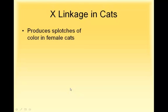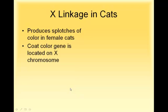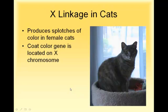Now, sex linkage, also called X linkage because it's found on the X chromosome, is also real common in cats. And in female cats, it can produce coat colors that are splotchy looking. So the gene for coat color is located on the X chromosome. So females have 2 genes for it, so there'll be one color in some parts of their body, one color in another part of their body. That's how you get calico or tortoiseshell cats.